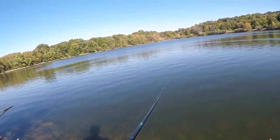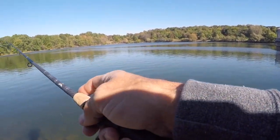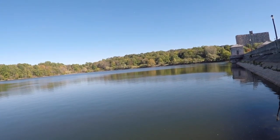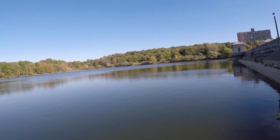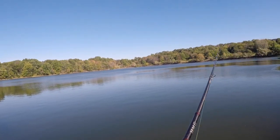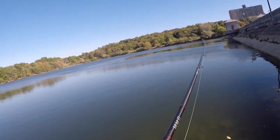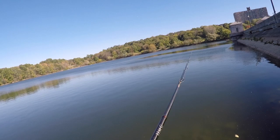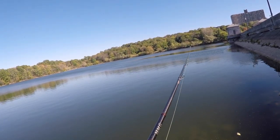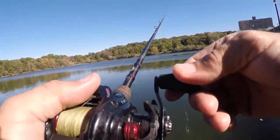All right, over here to the west side. All right, Mr. Lipless Crankbait, show me your magic. Something could smash it as it's falling because those little tails just twitch, or they swim like little fins. They flap. I know they haven't seen this bait. I see some teeny little brim or minnows, or it could be micro largemouth. I have no idea. Around this pipe over here, it's underwater.